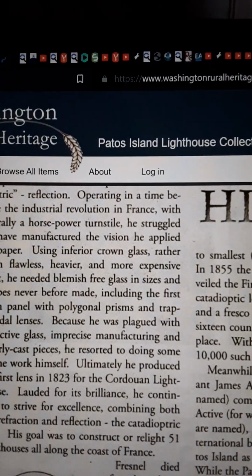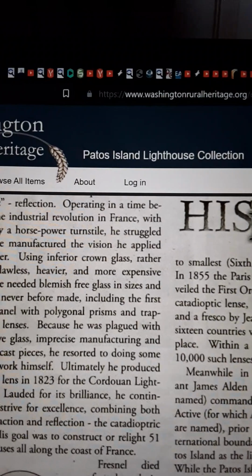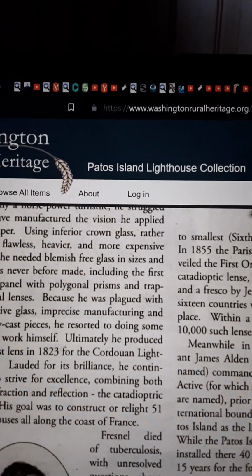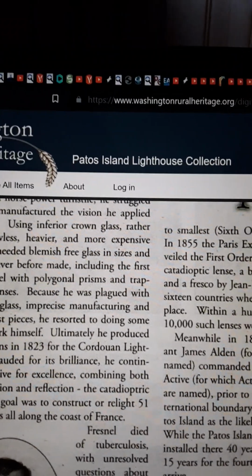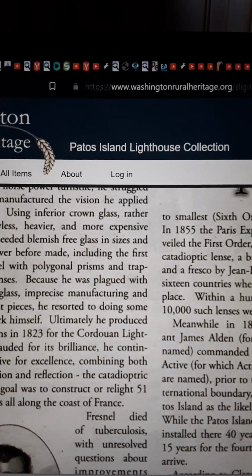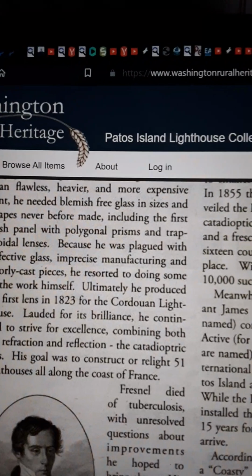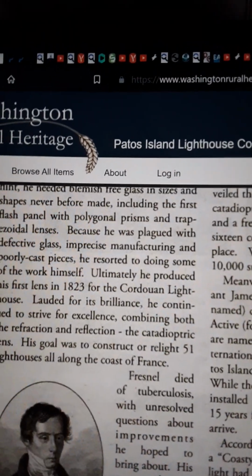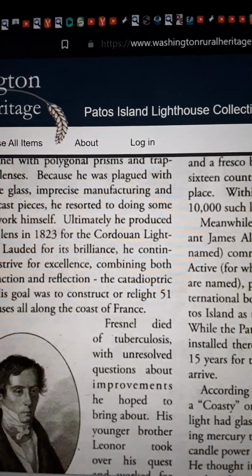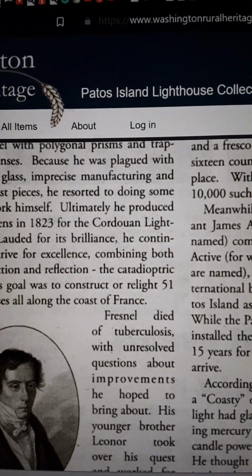the vision he applied to paper using inferior crown glass rather than flawless, heavier, and more expensive flint. He needed blemish-free glass in sizes and shapes never before made, including the first flash panel with polygonal prisms and trapezoidal lenses. Because he was plagued with defective glass, imprecise manufacturing, and poorly cast pieces, he resorted to doing some of the work himself. Ultimately, he produced his first lens in 1823 for the Cordouan Lighthouse.